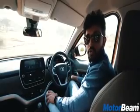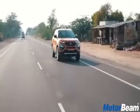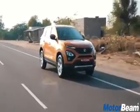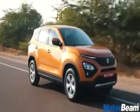It also gives you a lot of warnings, including for the front passenger seat belts. Meanwhile, if you cross 120 km per hour, not only will it continuously buzz because it obviously meets the upcoming regulations, it also shows you a warning saying that you are overspeeding.